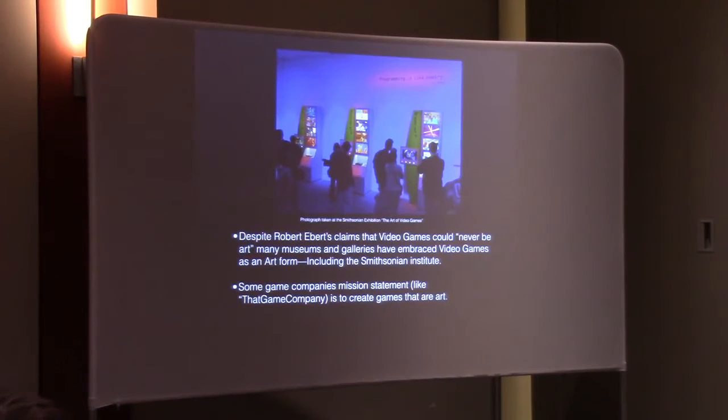It's very scary. Despite his claims that video games could never be art, they have been embraced by museums, galleries, and even the Smithsonian Institution. They had a massive exhibit called The Art of Video Games. Even our own NCMA, the North Carolina Museum of Art, if you go down to the street across from the fairgrounds, they're having a new installation exhibit that is inspired by the same topics and design qualities that we have learned as game developers. It passed the museum test.